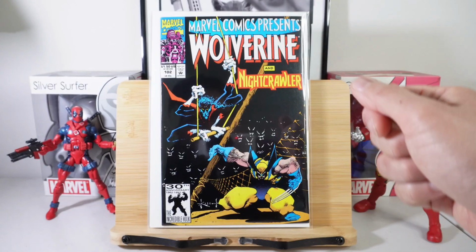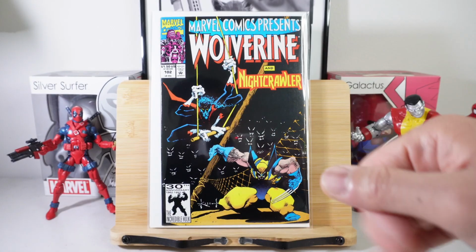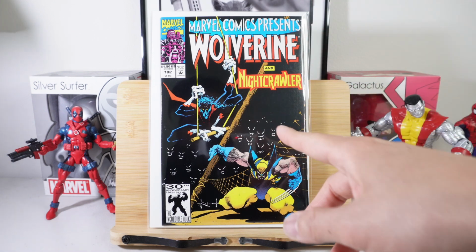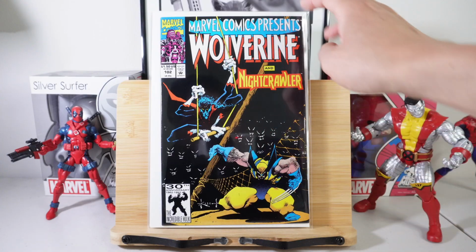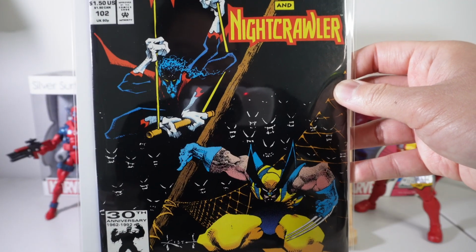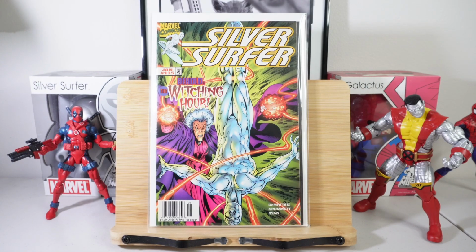Marvel Comics Presents number 102. And you can see we're kind of doing a bunch of one-offs. I try to cluster these together, and you can see we're doing the one-offs I got from this batch of dollar comics. But issue 102, I'm picking up the issues with Wolverine and Nightcrawler with some great covers by Sam Keith. Super moody. Love that stuff. I think there might be like 7 or 8 parts to that storyline.